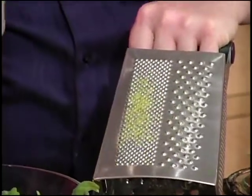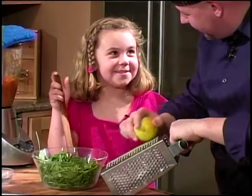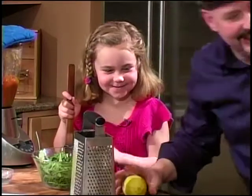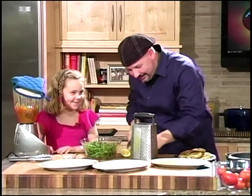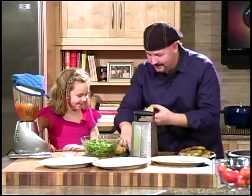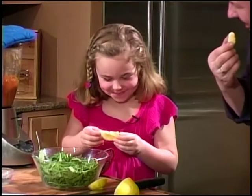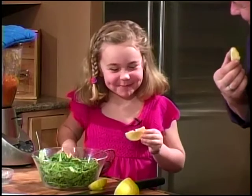You know what lemon zest is? Do you like lemon? You ever taste a lemon just by itself? Sour. You want to try one? Let's try a lemon right now. I'll take out my small knife. Here, let's both taste the lemon. Here, you first. No, the whole thing. Put the whole thing in your mouth. Big bite.